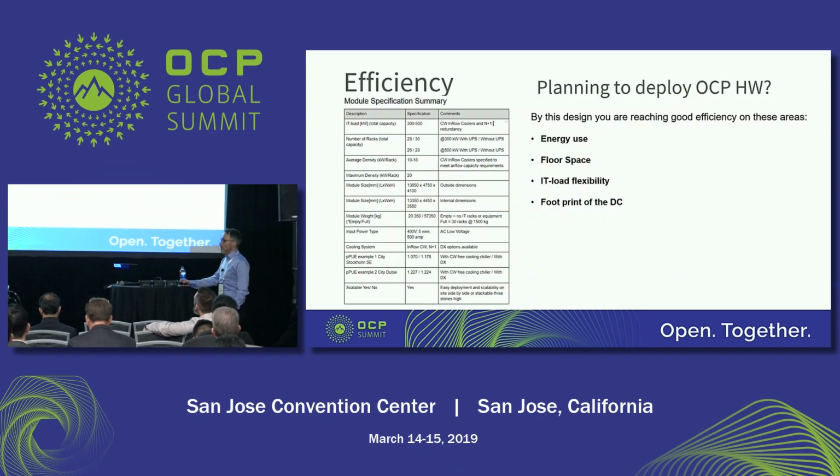Yeah, and this table is the summary of the specs. You can see IT load, number of racks, average density, the basic facts for what we have put in this spec. You can read it there in one table, if you're interested. And we have the partial PUE examples from Europe and from Middle East, just to cover the range of this. And we have been working with an inlet temperature of 20 degrees Celsius. Pretty efficient, yeah.